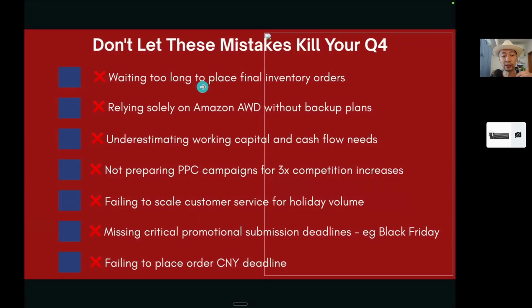Other than that, there are some big mistakes I see a lot of sellers making. These are some of the deadly sins that we're seeing. Waiting too long to place inventory orders. Right now we're already getting late in the game, especially if you want to source from Vietnam, Mexico, or India. Make sure you get those orders in now because they take longer to produce than in China. Don't rely solely on AWD.